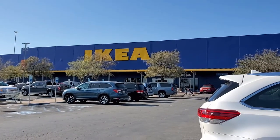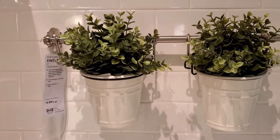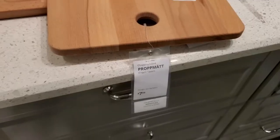So now I'm going to show you what I found at IKEA. I really like this store for organization, storage, decor pieces. They have a huge variety and it's very affordable. So yeah, I'm going to show you what I found and I hope you like this tour.